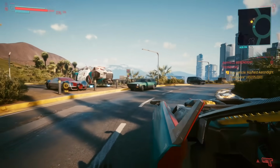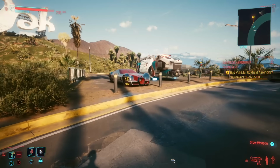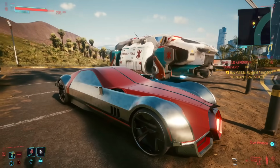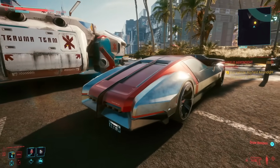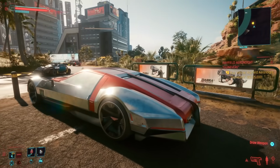Now, the last car on the list you're going to need high street cred for. This is actually the car that you try and steal at the beginning of the game if you choose the Street Kid life path, and it is a beauty. This is the Electra Guinevere. Now, this is the big brother or sister, I guess, to the Batmobile that you get.